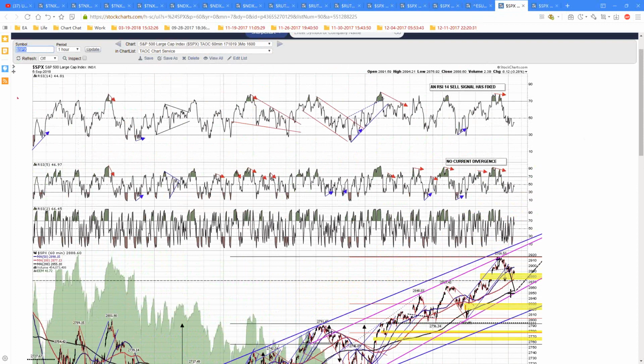Ideally, if we get some news, if we get a real push down today, if that megaphone breaks down, then we could still make it to the ideal target, which would be this trend line here. I've now got that in the 2850 area. It was not an awful lot further, but it would require the current flag to break down.